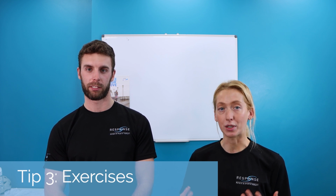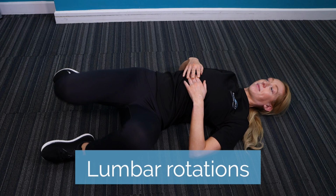Here are some exercises you can do early days. So if your pain is really irritable and you're struggling to move, you can use these exercises to mobilise around your lower back and your legs that shouldn't flare your pain up too much.